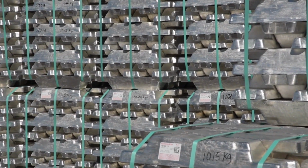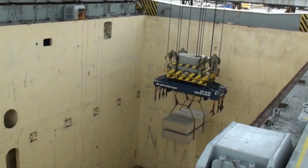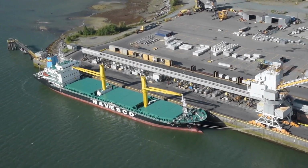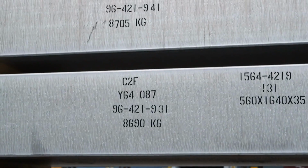Product from Kitimat leaves by ship to customers in Asia and North America. The deep-sea year-round ice-free port, one of only 3 in northern British Columbia located so close to the Pacific Rim, positions BC operations at a distinctive advantage and a reliable supplier of aluminium to this growing market.